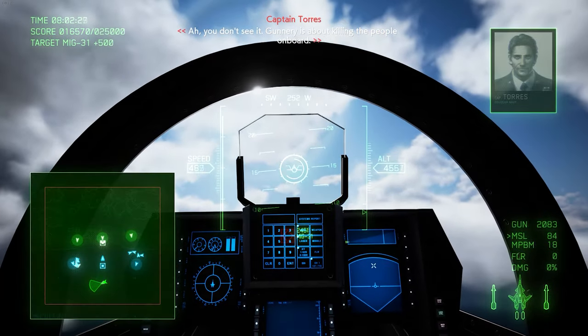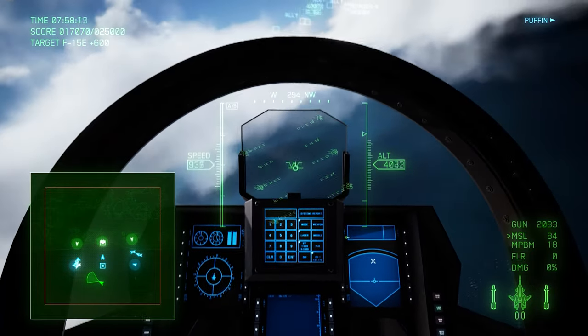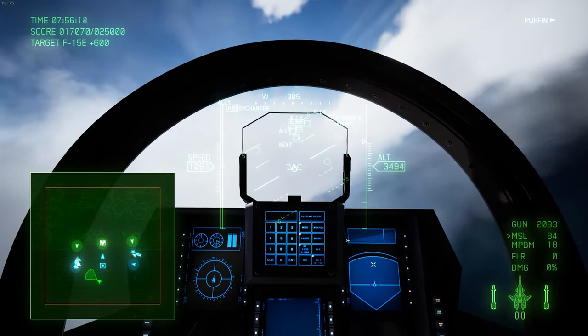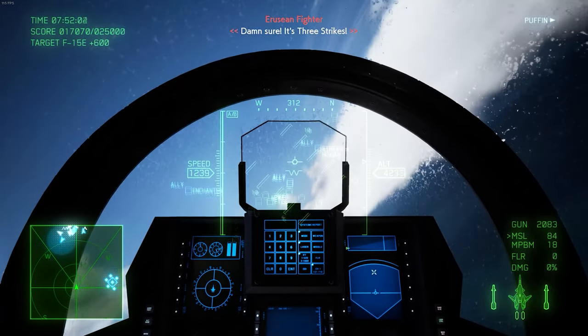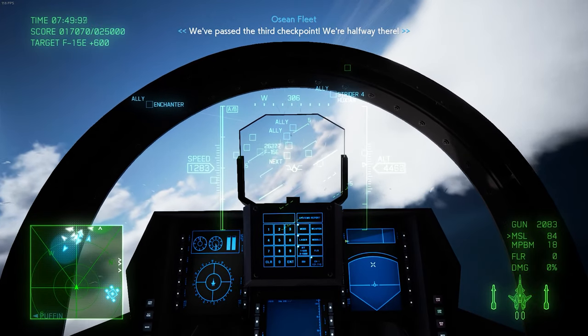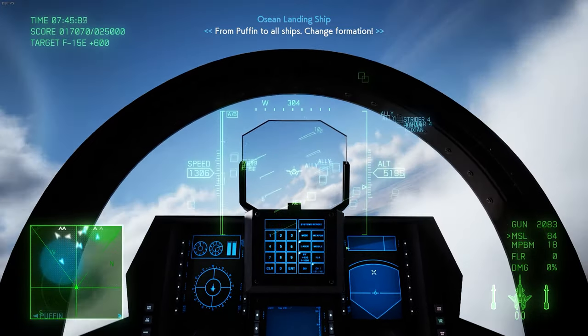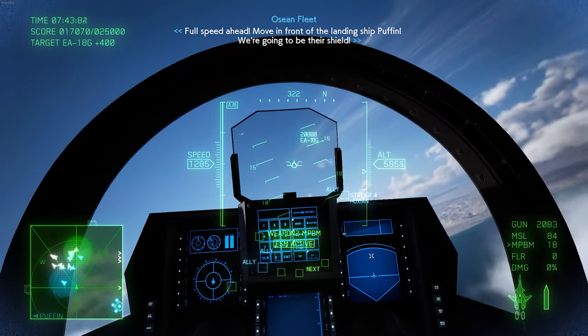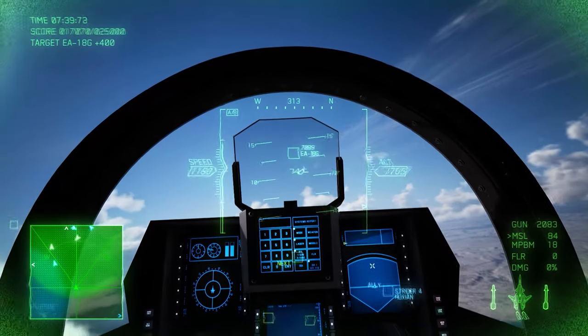Captain? Ah, you don't see it. Gun room is about killing the people on board. We definitely hit a hornet's nest. Are you sure? Sure, it's three strikes! We passed the third checkpoint. We're halfway there. From Puffin to all ships, change formation. Full speed ahead. Move in front of the landing ship Puffin. We're going to be their shield.